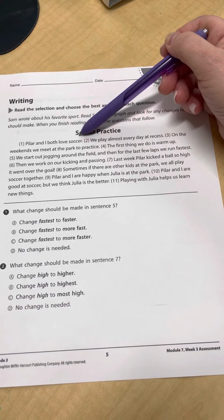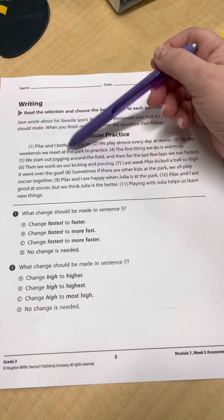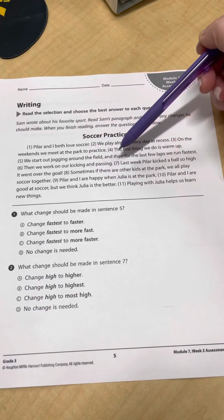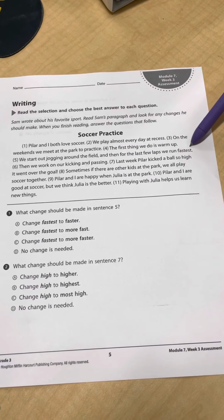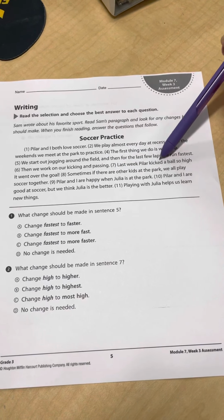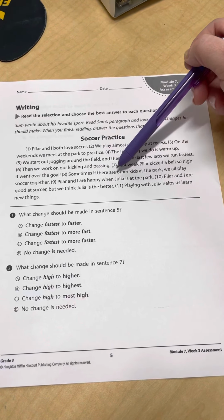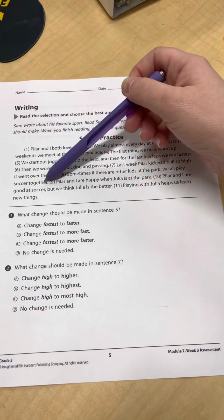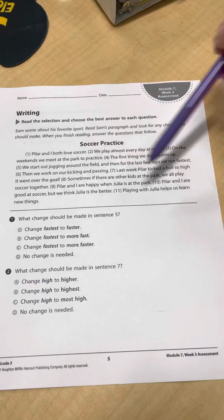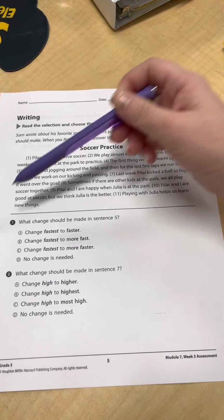Pilar and I both love soccer, and you read it exactly how it says. We play almost every day at recess. On the weekends, we meet at the park to practice. The first thing we do is warm up. We start our jogging around the field, and then for the last few laps, we run fastest. Then we work on our kicking and passing. Last week, Pilar kicked a ball so high, it went over the goal. Sometimes, if there are other kids at the park, we all play soccer together. Pilar and I are happy when Julia is at the park. Pilar and I are good at soccer, but we think Julia is the better. Playing with Julia helps us learn new things.